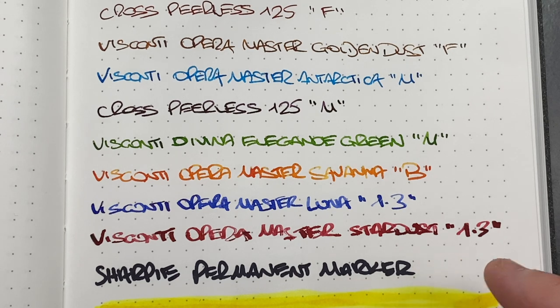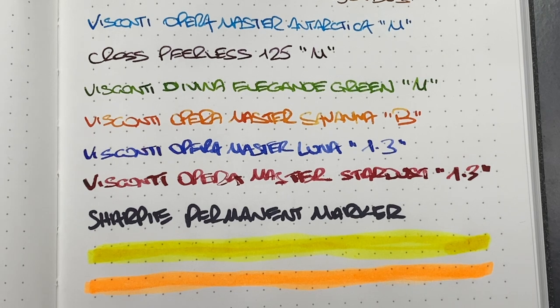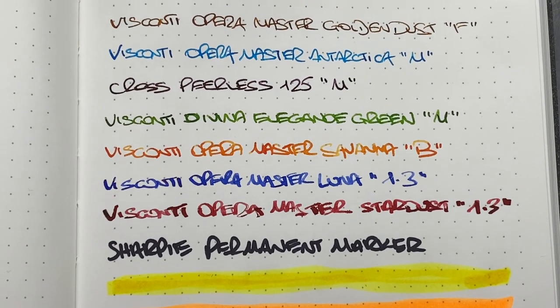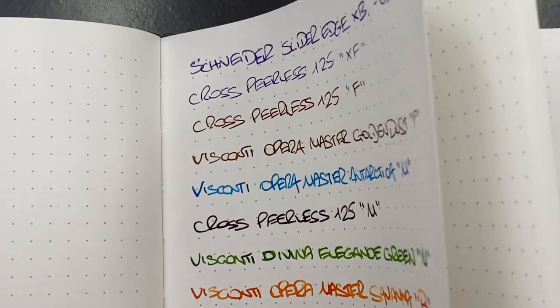A Sharpie permanent marker, and also the two highlighters there as well. So I'd say from the front of the page, this looks pretty good. I think let's turn the page and we will see.